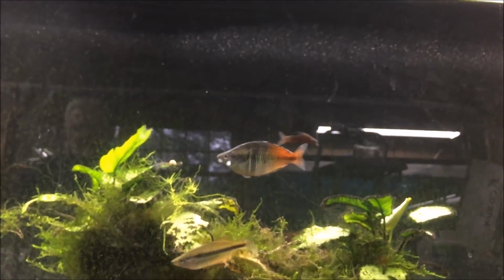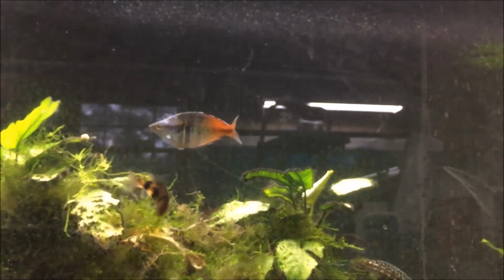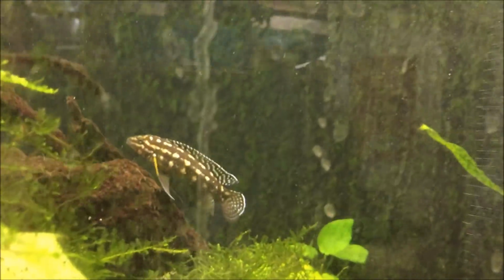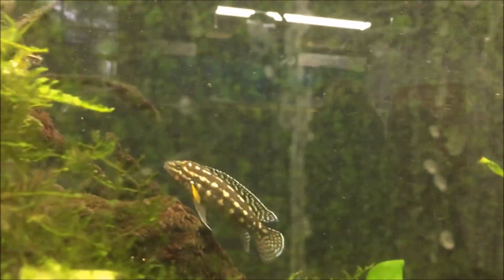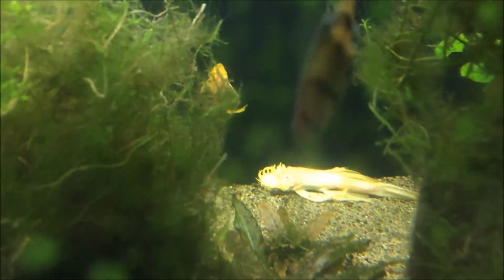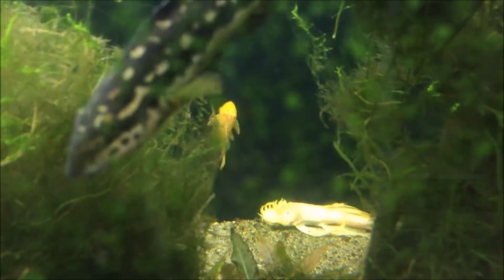Wow. Oh, look, there's the big ancistrus. Oh, there's a great big ancistrus in the back there. If you can look right over here, look where I'm pointing. Look toward the bottom and the back. Oh yeah, he is huge. Long fins, super long fins. He's ginormous.